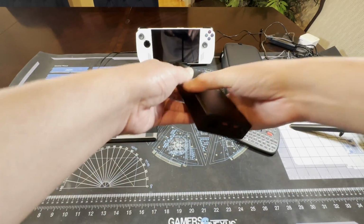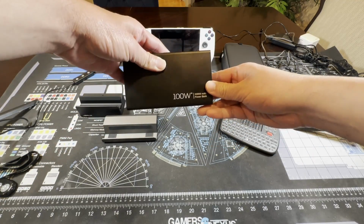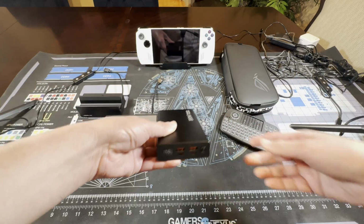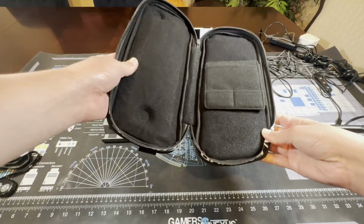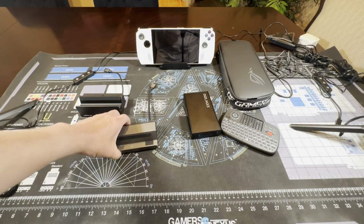This power bank is an incredible value. It's 20,000 mAh. It does do 100 watts. I can confirm that. And it runs only $35, so it's a lot cheaper than the other brands. This case, I've already made my thoughts known, but I feel it's kind of flimsy and overpriced and not really worth it. And then let's talk about the docks.